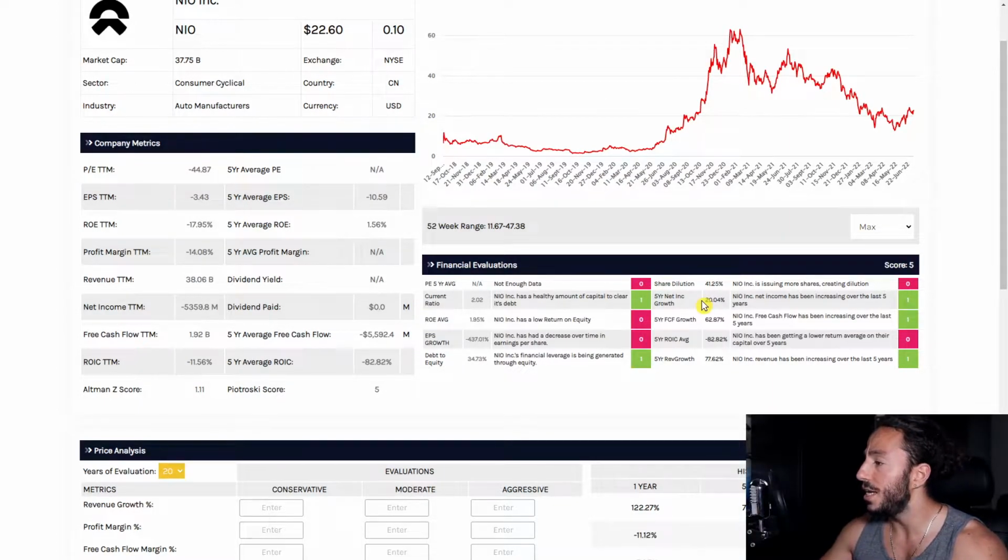As well as our net income growth has been growing. Our free cash flow growth has been going up, as well as our revenue growth has also been going up over the last 5 years. These are some pretty solid numbers, folks. These are the categories that I like to see the most being at least exercised, because at least I know that the business and fundamentals are improving. They're actually moving product.